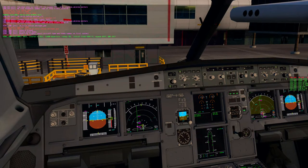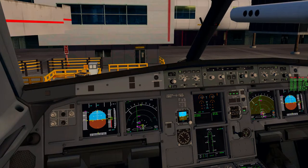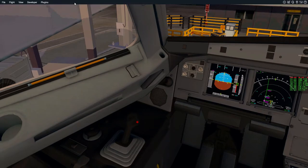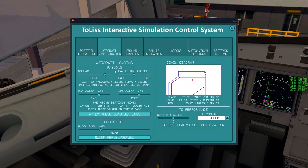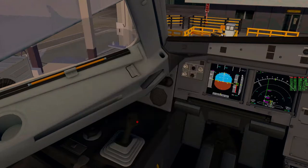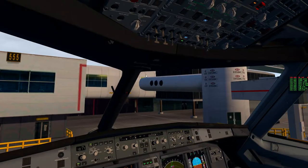Here's London City. External power coming off. And that coming off as well. Doors are closed and armed.